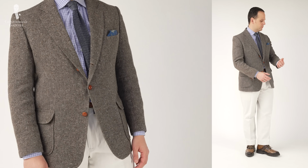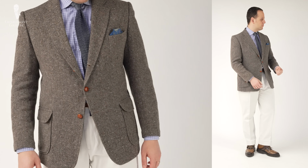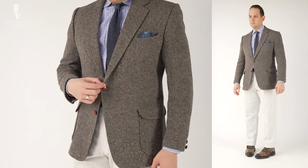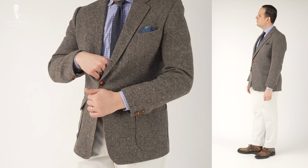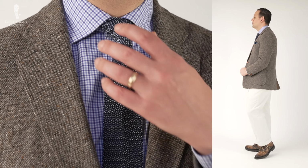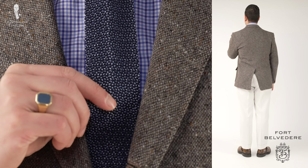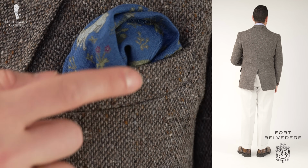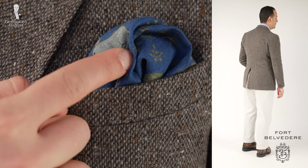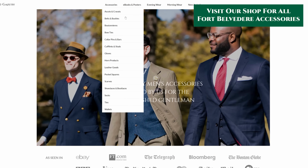And in today's video, I'm wearing an outfit with a tweed jacket that is vintage. It's a nice tweed in brown with patch pockets. I have a pair of chinos from Bill's Khakis, a blue checked shirt from Spier & Mackay, a silk knit tie from Fort Belvedere, a pocket square that's wool and silk from Fort Belvedere with little bunnies, because I didn't have crocodiles, and you can find both of them in our shop here.